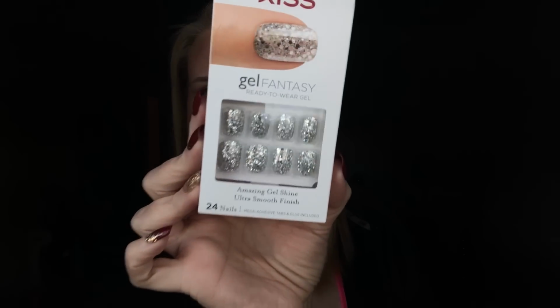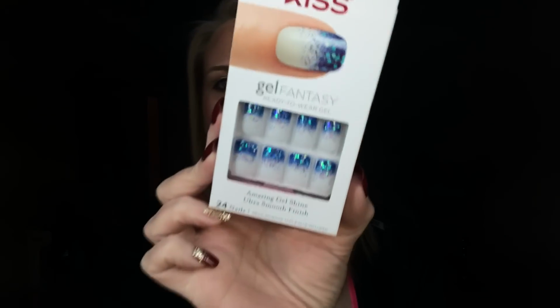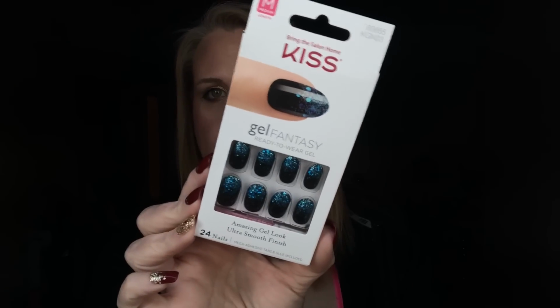And then we have the silver glitter, where every single one is silver glitter. Again, this is the Gel Fantasy. Feel your fantasy, ladies. And then I also got this one. Well, these two kind of go hand in hand. So there's this one. It's white and then it has the blue. And I thought, again, this would be really cute in January, you know, for the new year or whatever. Super, super cute. And then there are these. Same thing, only in black instead of the white.